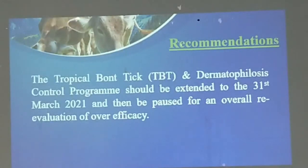I can give you an example of this. Sometime around 2013, when we thought we had the tropical bont tick under control, we sent one of the surveillance officers, there was nobody to go out and look and see what was going on the ground. We thought we had eradicated it. And then about a year or two after, all the things came right back. So we have to be very careful. We're not going to put an end to our program.